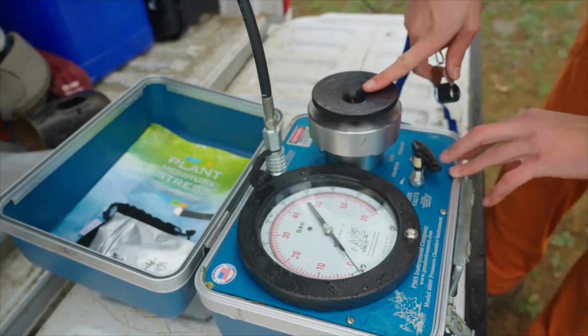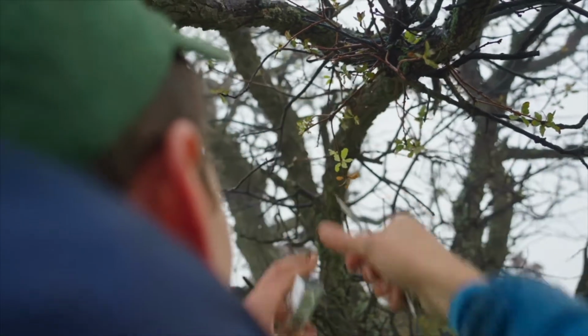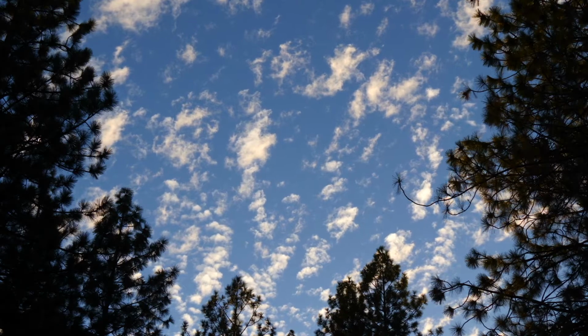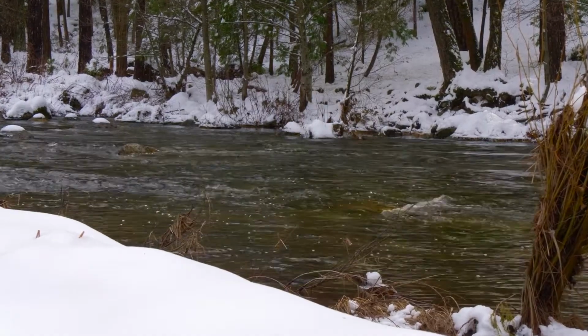This is for measuring water potential of the tree, which essentially is how hard the tree is having to pull to get water. With climate change, we're seeing smaller snowpacks at higher elevation. The snow is melting more quickly, so we have less late season water availability. And we're also seeing an increased incidence of rain on snow flooding.